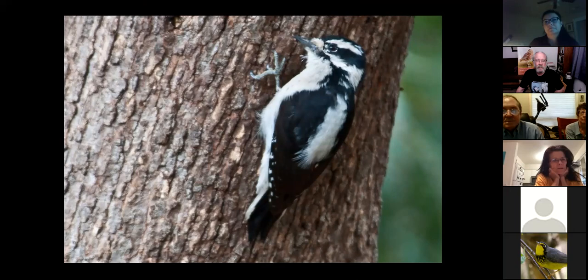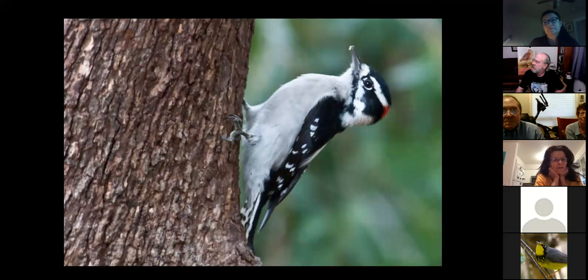This is the male downy. It's got the red on the back, which is fairly typical for a lot of woodpeckers. The male has the brighter colors. Next slide.